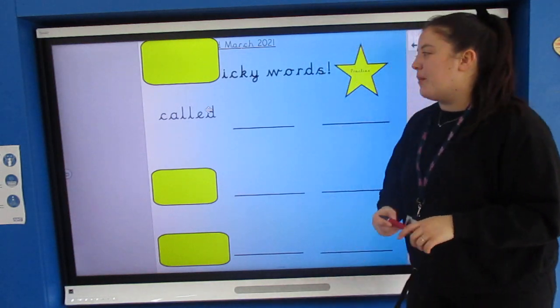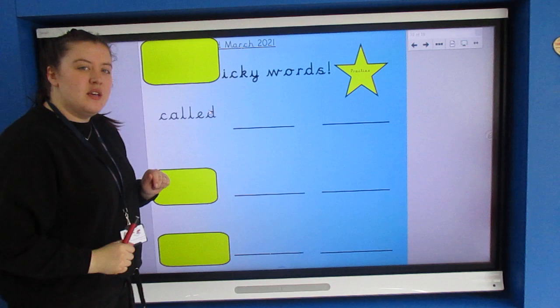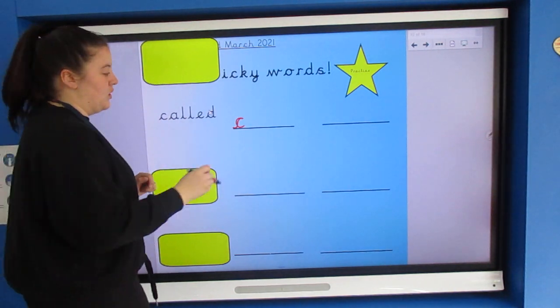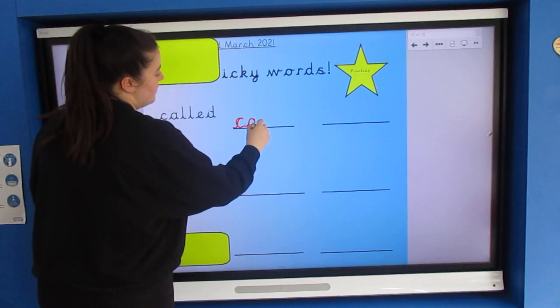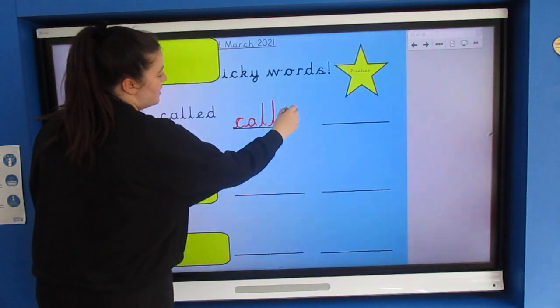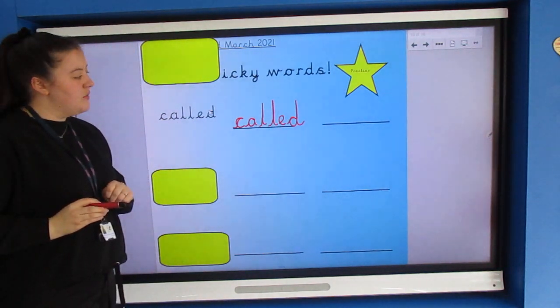Called. Good job. Called. So we're going to have a go at writing it twice, starting with a curly K. On the line, called. Nice tall ladder letters for the U and the D. Have a look at mine. Have a look at yours.